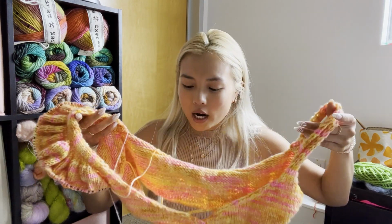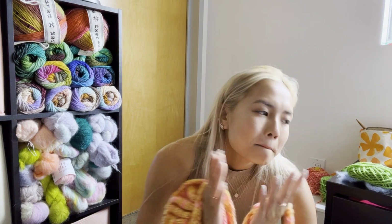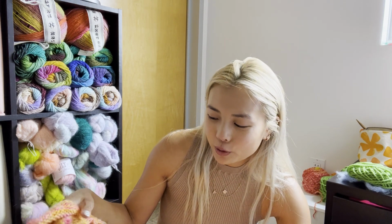And it's really cute. I just need to add elastic at the back because I made it too big, because the first time I make something, if I'm just freestyling it, chances are I'll fudge the gauge. Don't know why, I just will. And so it'll be too big for me.